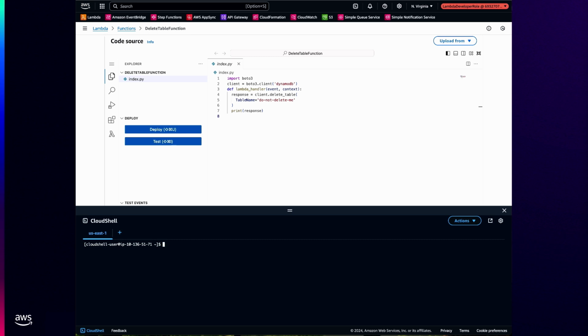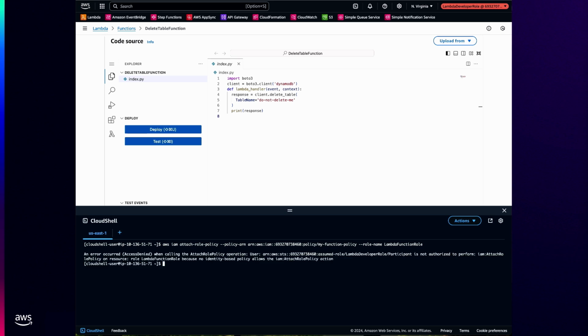Clear things out. And now we're actually going to try to attach the policy to a role that I already created for this particular function. Access denied, right? Why? Because the policy associated with that developer role requires that the permission boundary policy be attached to any role that this developer is managing. So now we're going to go put that permission boundary policy on the Lambda function role.